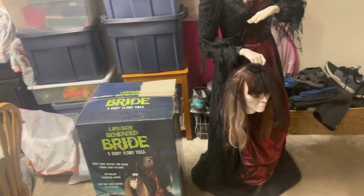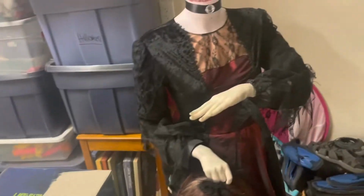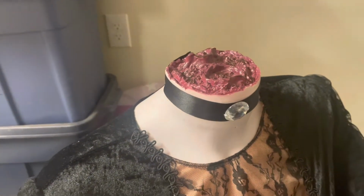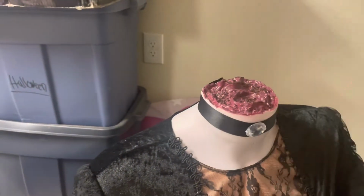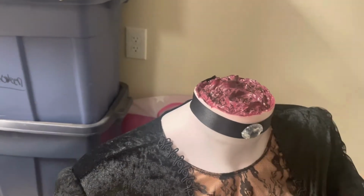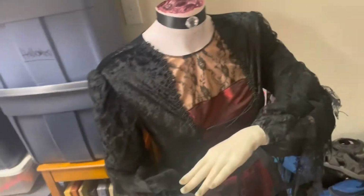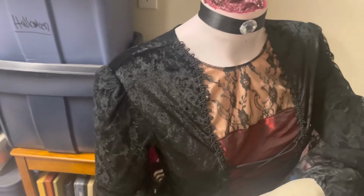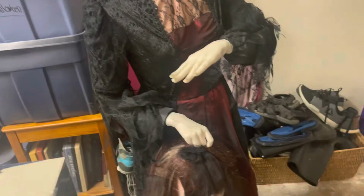This prop is super detailed. We'll take a look at the box in a little bit, but the gore on here is really, really cool, really realistic. Now the other versions actually don't have any gore on them. I think they have just a little splatter spot of blood on it, and that's pretty much it. And then the dress also, I love the red and black detail on it. The clothing is really cool. It's really gothic, obviously. The fingers as well, really cool.